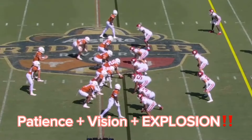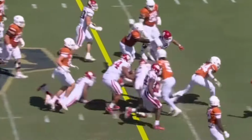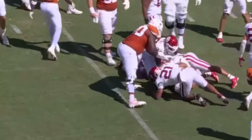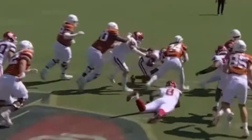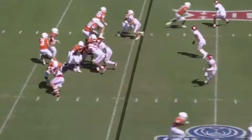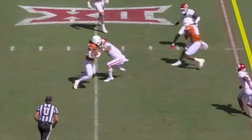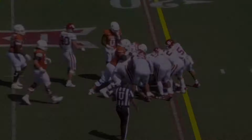Now we're going to switch to a run here. You see a slice come across, and look at that patience, man. He has patience, the correct vision of the flow of the linebackers. You can tell that he knows his assignments of his linemen, and he allows them to do their job while he's able to move forward at the correct speeds. The game is slowed down quite a bit for him, you can tell. As you can see right there, him making those moves as the check down.